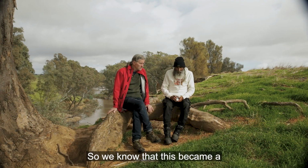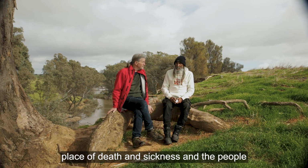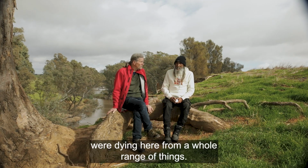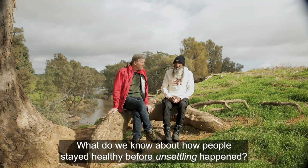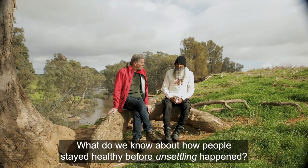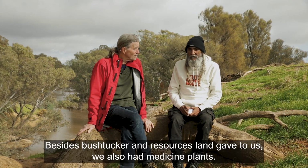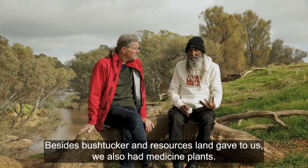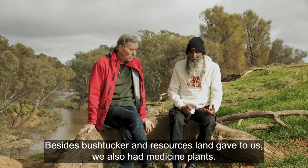So we know, Rick, that this became a place of death and sickness, and that people were dying here for a whole range of things. What do we know about how people stayed healthy before unsettling happened? Besides bush tucker and the resources the land gave to us, we also had medicine plants.